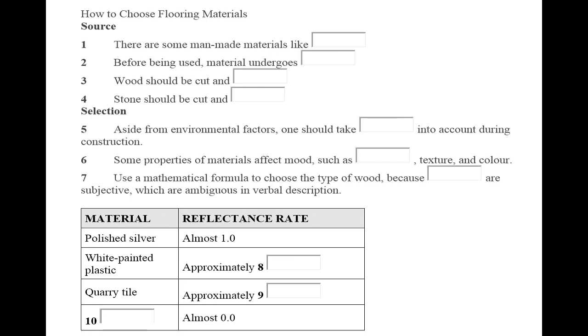Of course, there is considerable variation among types of quarry tile because of the hue or treatment of the clay during its creation. Does anyone have any guesses as to what material may have a rate of almost 0.0? We can guess most of these materials are black in colour, but plastic, wood, and even stone reflect some light. One material with a rate of almost 0.0 is black velvet. The texture produces almost no shine at all.